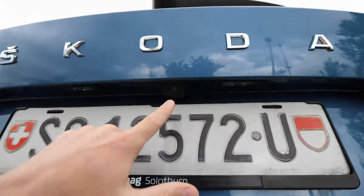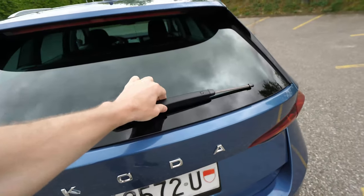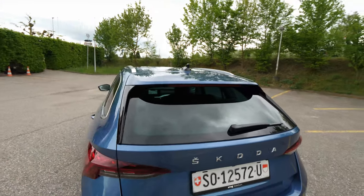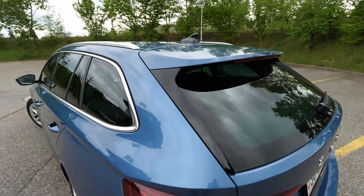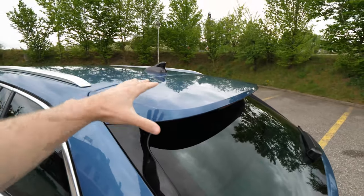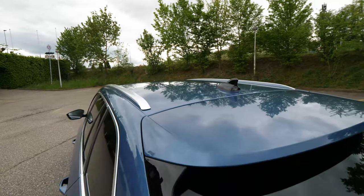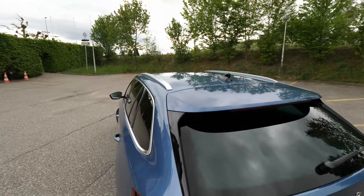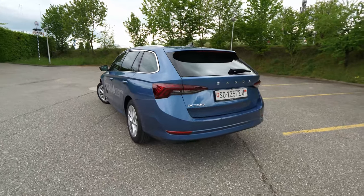Then going a little bit down, reverse camera, LED light on the number plate, also pretty awesome. The wiper right here in the back, and then we have the braking LED light. A beautiful roof spoiler up here with some glossy black plastic that makes the aerodynamics of the car much better. I like the way they designed this roof spoiler. Also the radio antenna right there. You can add some extra storage on the roof if you want to carry more things. You have a big family, you want to carry big things, you can do that as well.